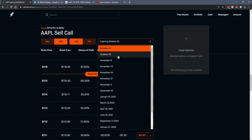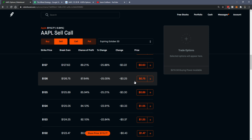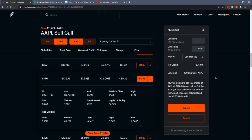Okay, so sell call. We're going out to the 30th. I've decided to do the $126 strike price, and as you can see, it's at 75, which is going to be the mid price. So we're going to pick that, hit continue. We're going to do one contract because we have 100 shares. We'll leave it at the 0.75, and let's just review that order. Again, like normal, we are going to sell 100 shares of Apple at 126 on or before October 30th. So that's what we want to do. We're going to hit submit right there.